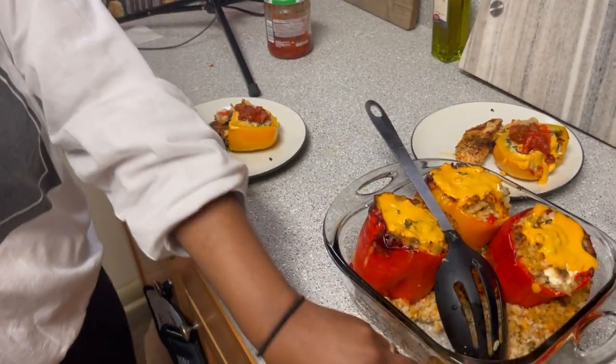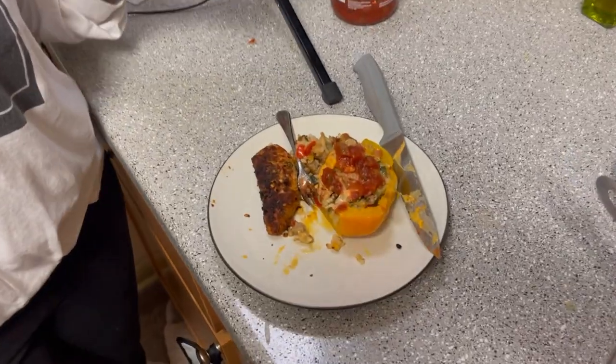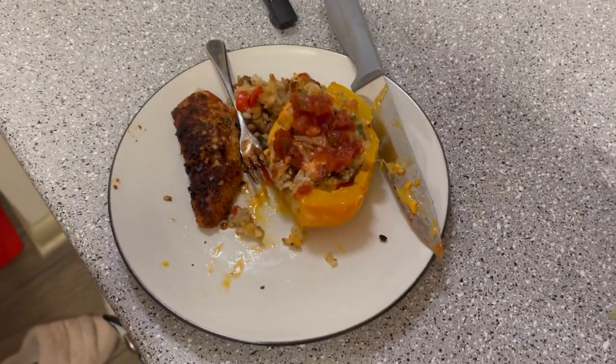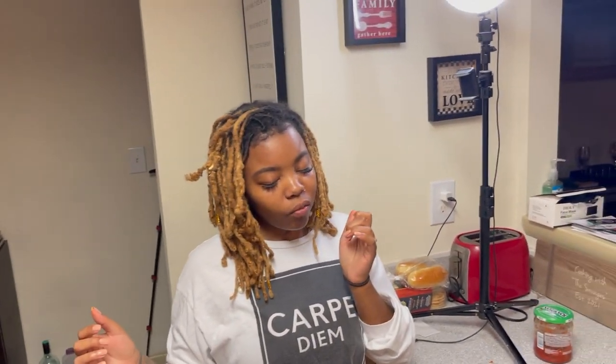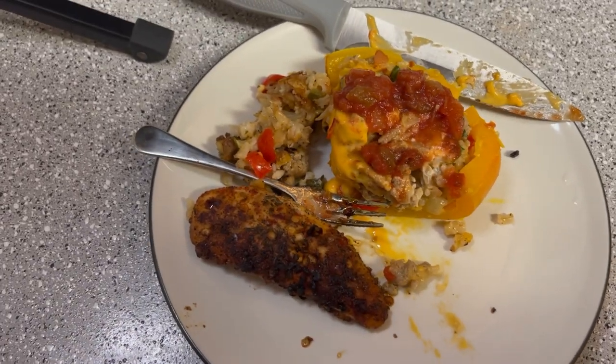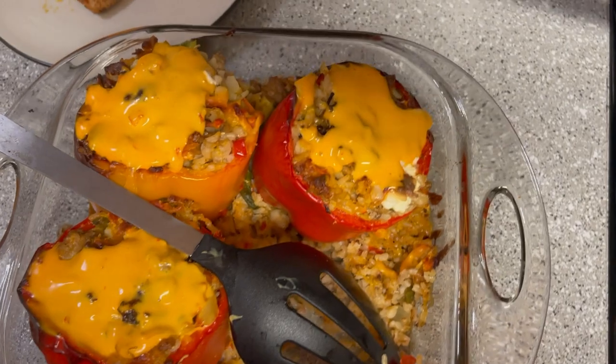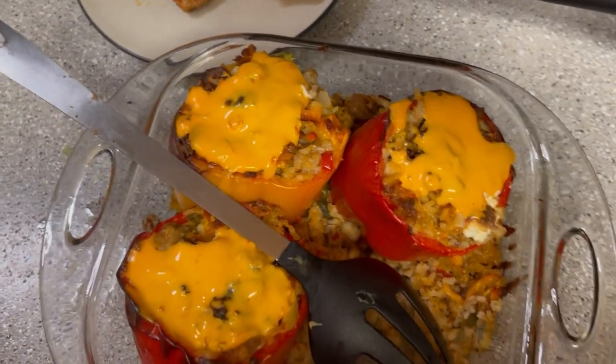Moment of truth. Let's get it. There you have it. That's the best one I made. There you have it, folks. Cooking with the savages. That's good. Stuffed bell pepper. A lot of stuff on the inside. There you have it, guys.